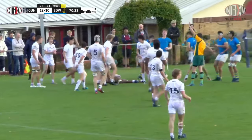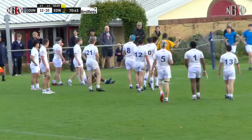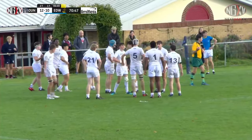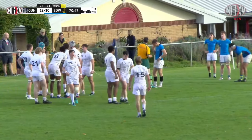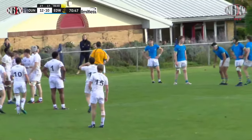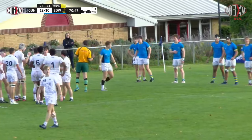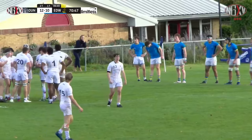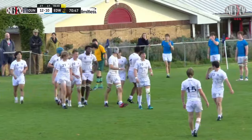Well, once again, huge apologies for the technical difficulties we've been suffering today. We are right at the death of this game. 2 points in it. Oundle leading Teddies 12-10. Penalty to Oundle inside the Teddies 22. In many ways, this is the game. If Oundle score, that's it. Teddies need a stop, and then they need to work their way the length of the field.